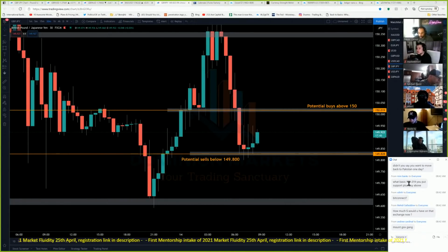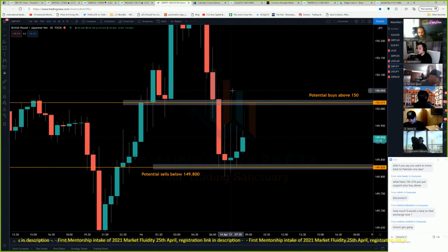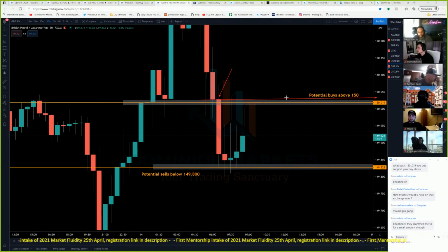On what basis did you put support plus above 150.19? Oh, this is because of this support right over here. So I'm looking at price to break above this candle right here. I'm waiting for price to break above this candle so that we can continue moving up. That's something I'm going to be looking for.